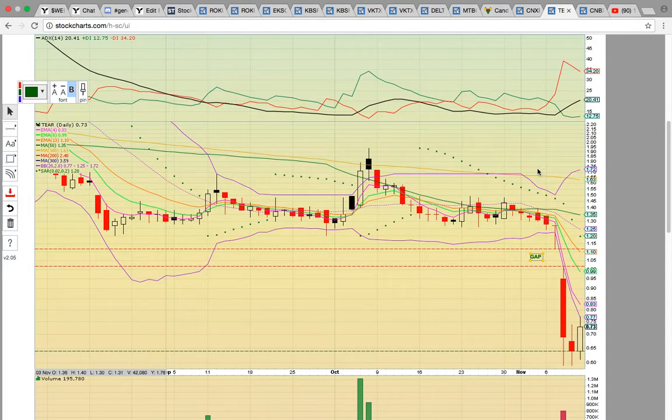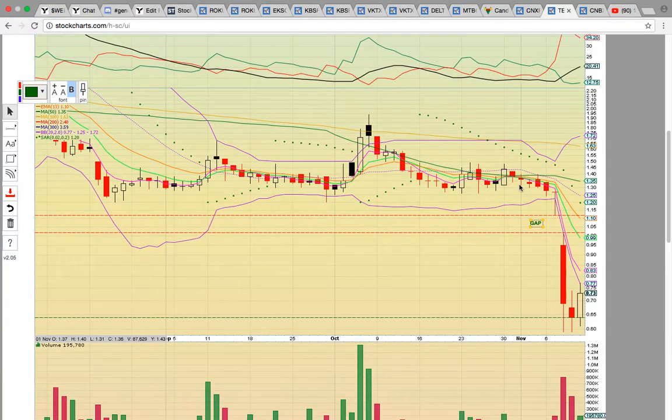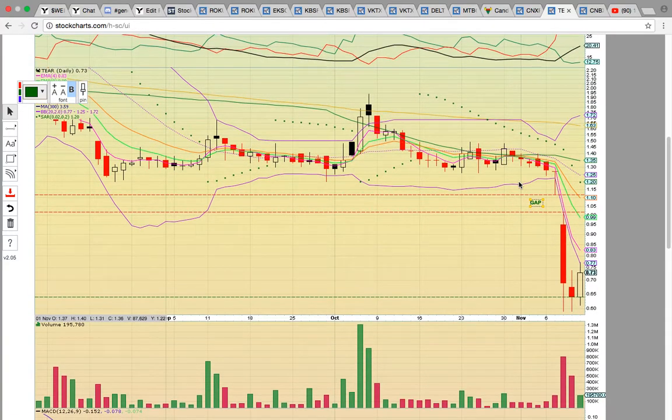Okay, take a look at TEAR. This is a dead cat bounce play. This stock had a big gap down, similar to CNXR. This is the top of the gap, the bottom of this candle, and the top of this candle is the bottom of the gap. The candles closed well below the lower Bollinger Band. Notice this candle on Thursday is well below the lower Bollinger Band, and the candles were working their way back into the bands. The upper wick on Friday's candle did hit that lower Bollinger Band at 77.